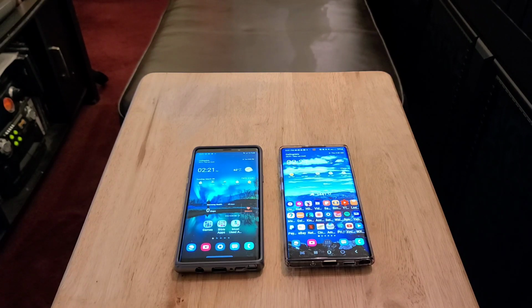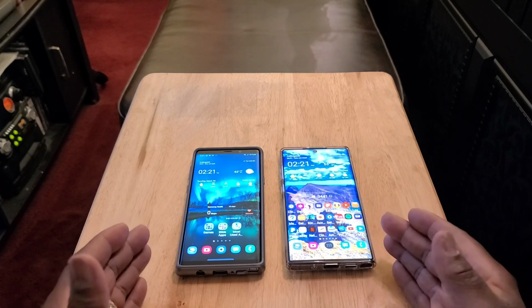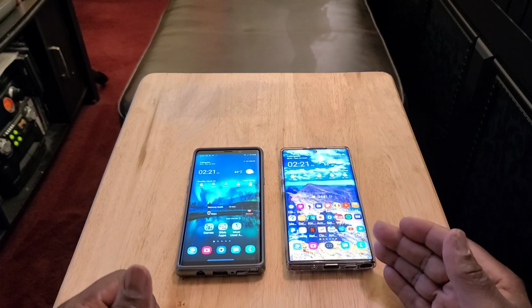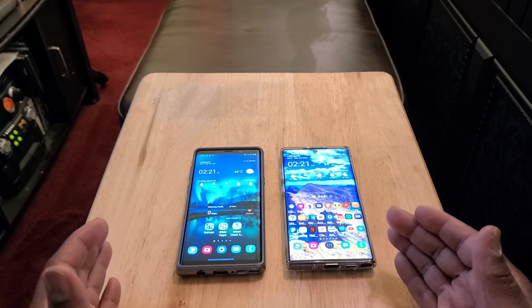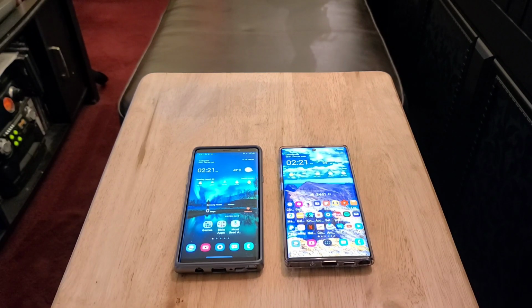The display. Now, both have a Quad HD Plus display. Both displays are great, but the Note 10 Plus does get brighter. Samsung, I don't know how they do it. Every year they seem to make their displays better. And for me, that's one of the number one things that is important to me, the display. If the display is beautiful, then more than likely you could pretty much sell me on the device. But the display has to be superb. And Samsung makes the best displays on any smartphone.